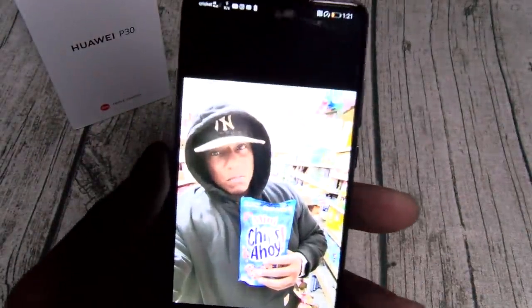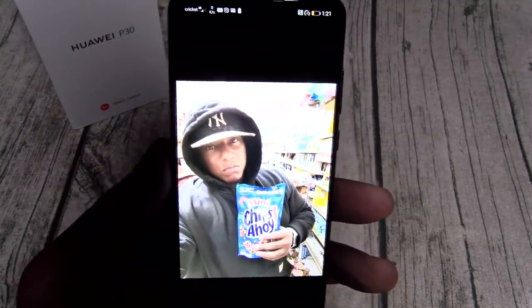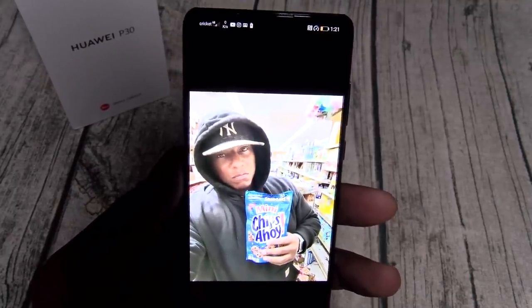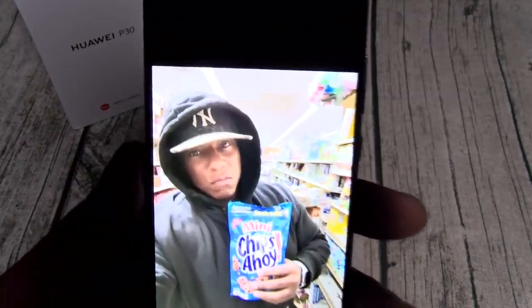Now here's me looking like a bum, all right? Looking like I'm getting ready to rob the store. On a side note, somebody asked me, how come I don't get jacked when I do these camera tests in the middle of the night? It's because I look like this, all right? I look like the jacker, not the jackie.